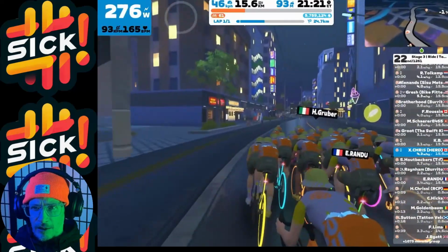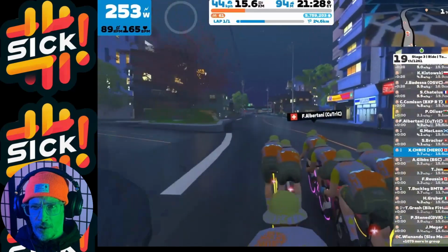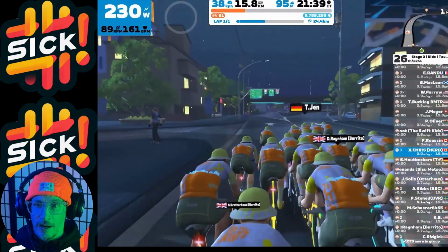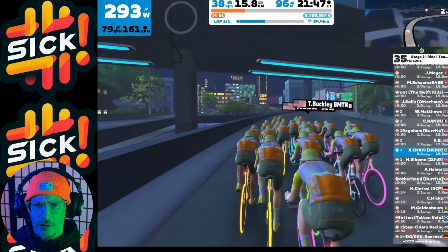We can see now lots more lights. It seems like there's a lot more action going on. Just people along the roads, cars parked here, signage, lamps, road signs. And I remember I've done this course quite a bit.